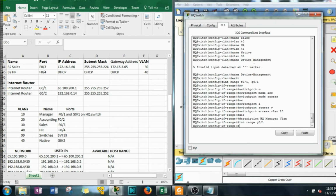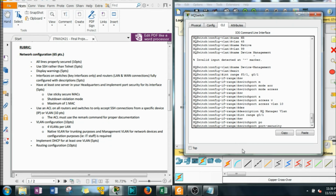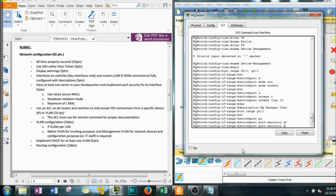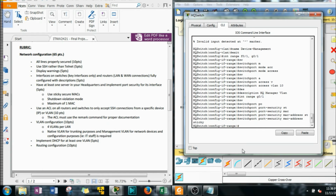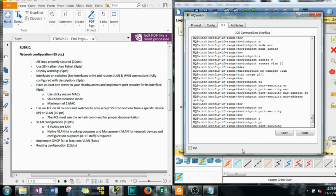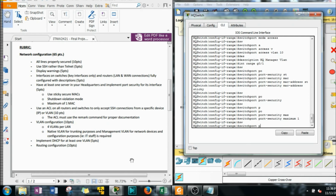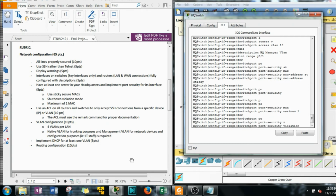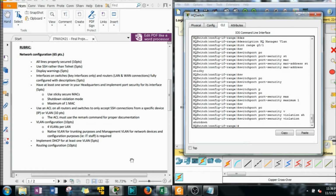So the first thing it wanted us to do was give it what? Sticky addresses. So that's switchport port-security MAC-address sticky. Enter. Switchport port-security. Enter. Switchport port-security maximum allowed MAC addresses is 1. So we're just going to put a 1. Enter. Switchport port-security violation. So if a problem happens, what do we want to do? Shut her down. And that's it for that.